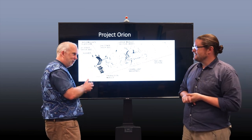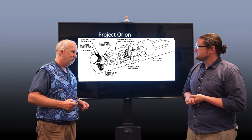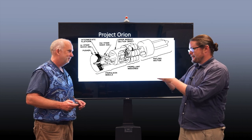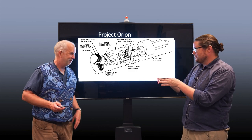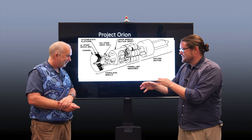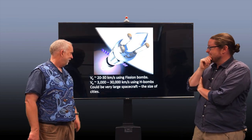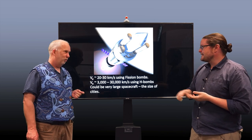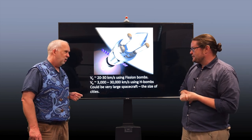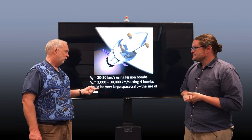You might have a blast every few seconds. And by the time you fired off all your 10,000 atomic bombs, you're going pretty fast. So essentially, instead of multiple chemical reactions, which a rocket is, these are just multiple nuclear bomb reactions. And if you just have fission bombs, you can get a VE of 20 to 30 kilometers per second, which again is not enough. But fusion bombs, hydrogen bombs, thermonuclear warheads, that could do it.